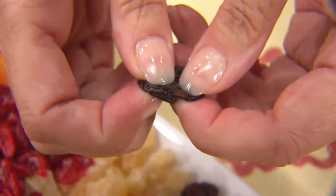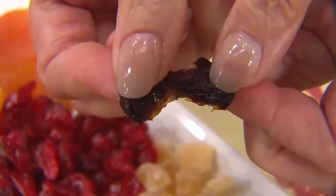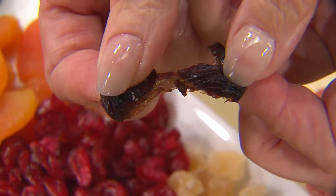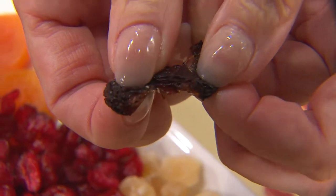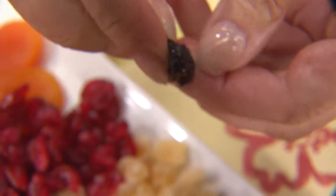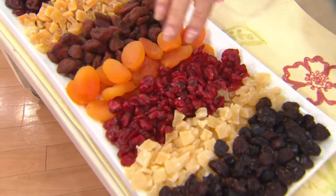A lot of people don't think raisins are perfect and yummy, but that is a jumbo flame raisin from California. I don't think I've ever seen a raisin that big before. Well, that's why they're called the jumbo flame, and the other reason that they're very special is because they're one of the sweetest raisins you can ever find. Naturally sweet. No sugar added. They're just born sweet. And they stay that way.